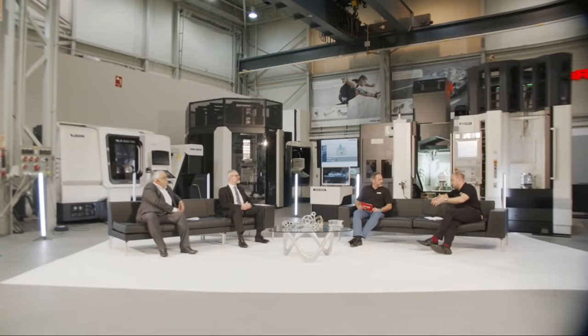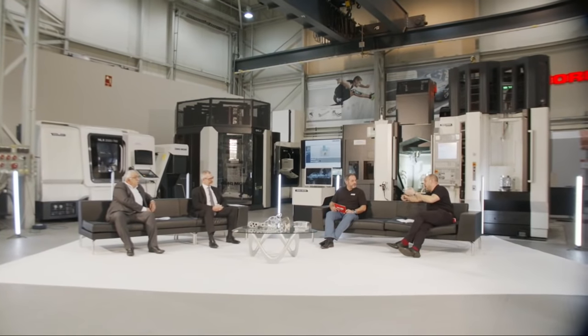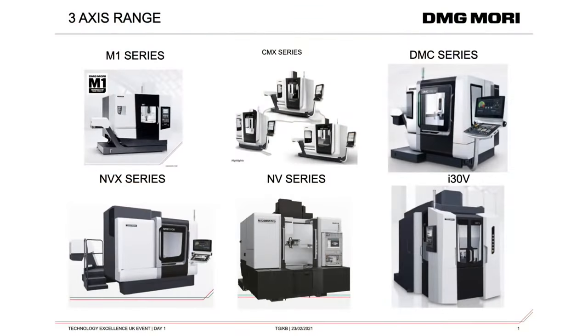Well, this is always the big topic, isn't it? Box guideway versus linear rail. Higher speeds or heavier cuts, where do you sit? Absolutely, and it does come down to those applications, big U-drilling operations. Sticking on the three axis, you've also then got machines like the I-30, which is a twin pallet machine, so that moves you maybe into production. Yeah, that's into high volume, probably one or two products in your range.